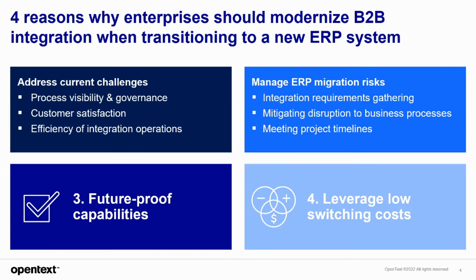And on top of careful test planning, it's also important to mitigate any disruptions during the actual migration. And one of the ways to do this is to test the new ERP system behavior already in pre-production by simulating the real business activity using production data from the integration platform. And this helps to minimize the risks of encountering any unforeseen issues once the new system is taken into use.